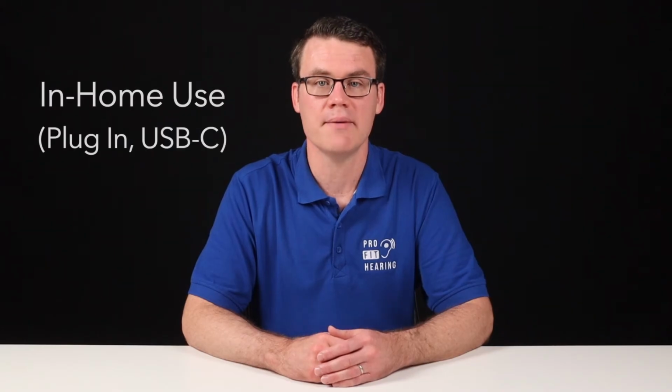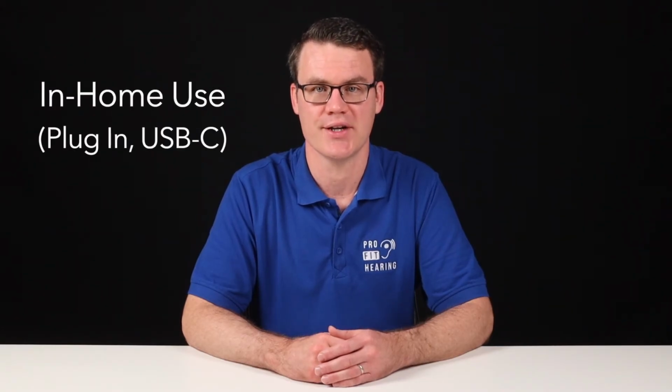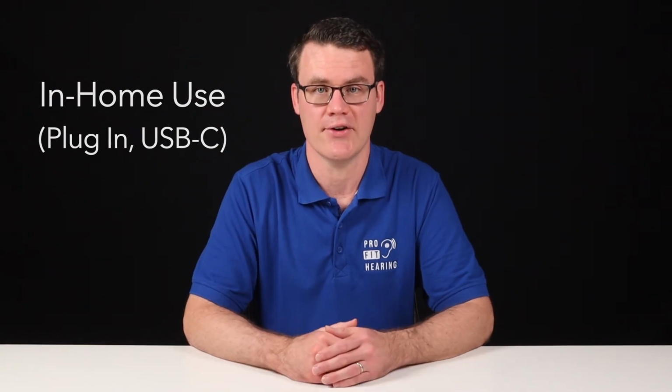Okay, so let's look at the cons. The HomePod mini requires an electrical outlet to work. It does not have the option to run on batteries. So this is not a good option for people who want a portable speaker. The HomePod mini is designed to be used at home over a Wi-Fi network. You need to use the HomePod mini with other Apple products to enjoy the full functionality of this device. So look elsewhere if you're an Android user.